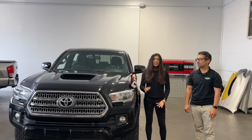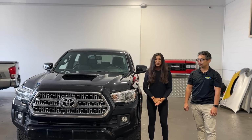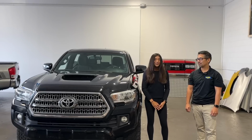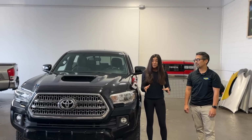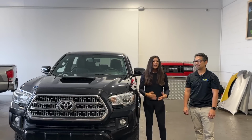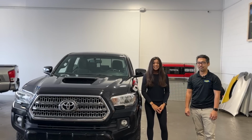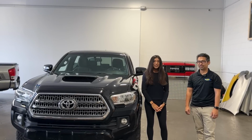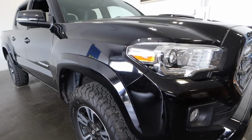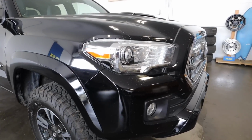Besides the front end conversion, we're going to be modifying this truck into something pretty cool. I don't think we have a hard defined plan just quite yet, and that's because we want to get your guys' feedback as to what we should do with this truck. So if you have any ideas for modifications, definitely leave them in the comment section down below. Really, this is a blank canvas. It's a great platform to start out at, and it's gonna be a fun project. Yeah, it's gonna be great.